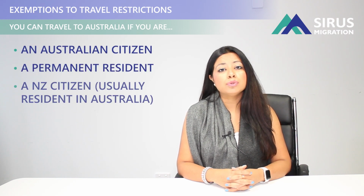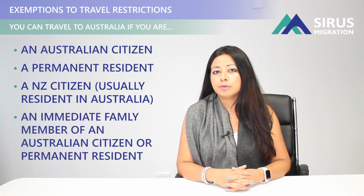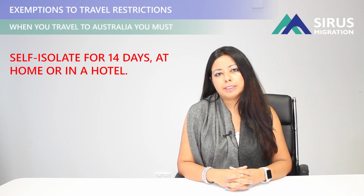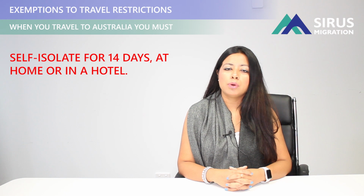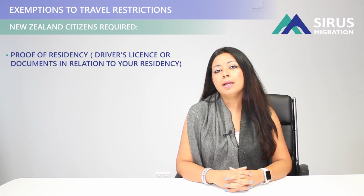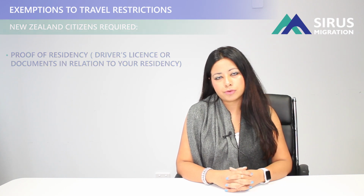So you can travel into Australia if you are an Australian citizen, permanent resident, a New Zealand citizen who is usually a resident in Australia, or if you are an immediate family member of an Australian citizen or a permanent resident. You can enter into Australia, but you will have to self-isolate for 14 days in your home or in a hotel. If you are a New Zealand citizen traveling into Australia, you will have to provide proof of your residency in Australia, maybe a driver's license or any documents that prove that you are a resident in Australia.